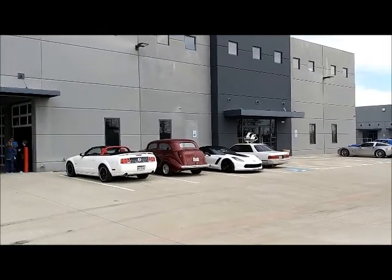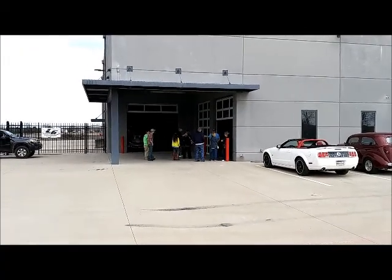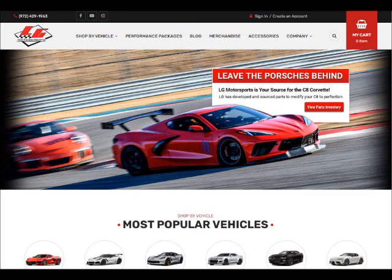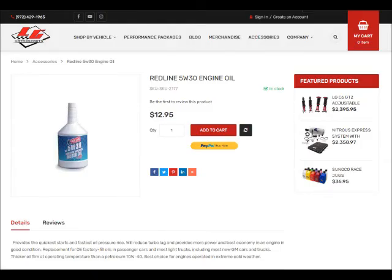Also out more in my area is LG Motorsport. I could go there as well. They do top-end high-performance modifications to Corvettes as well. Now, LG Motorsport, I do like their webpage. Wonder why? They do sell a variety of oils, and of those varieties, they do sell Redline. And here's one bottle of Redline is just at $13.